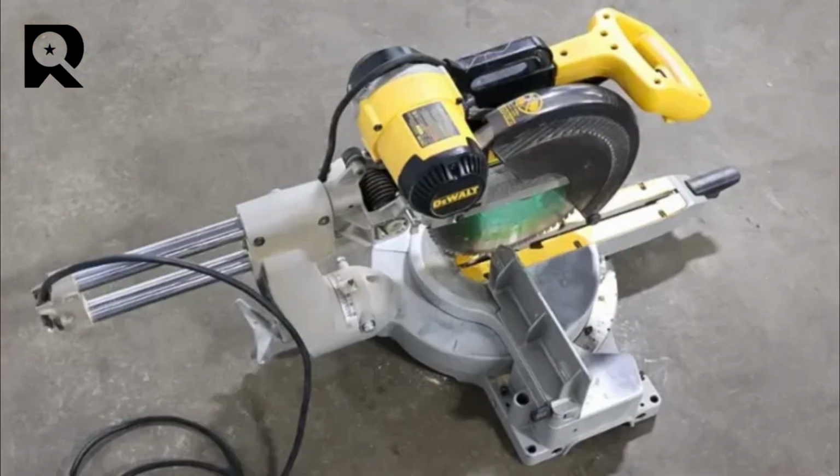While the saws are a bit heavy, their robust build contributes to their stability and longevity, making them ideal for both professionals and serious hobbyists. Overall, the DeWalt Double Bevel Miter saws are a reliable investment, offering impressive cutting power, precision, and versatility for a wide range of woodworking projects.